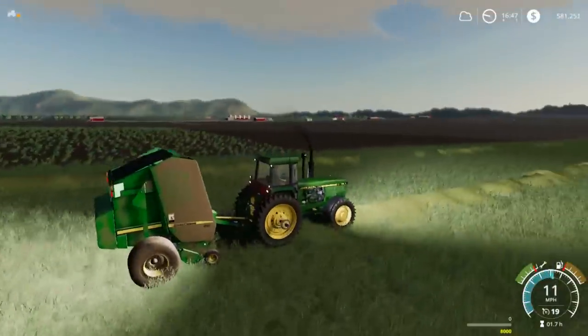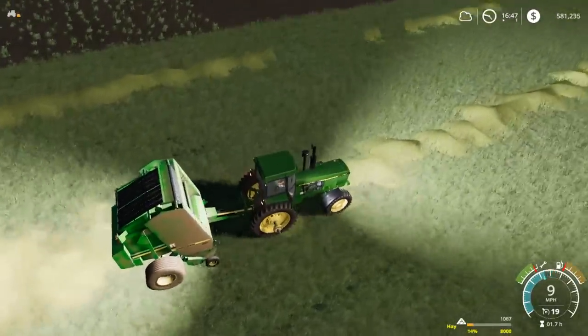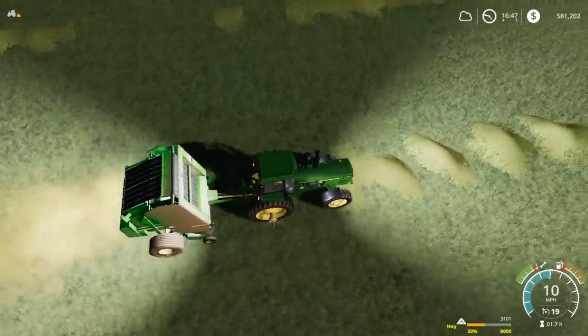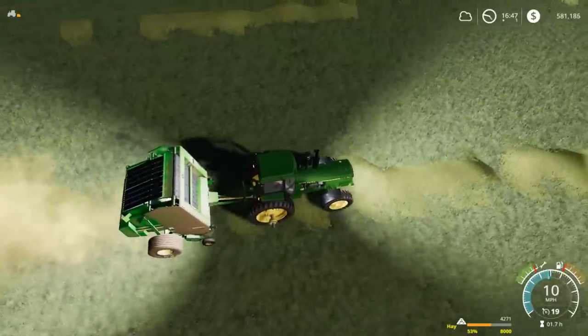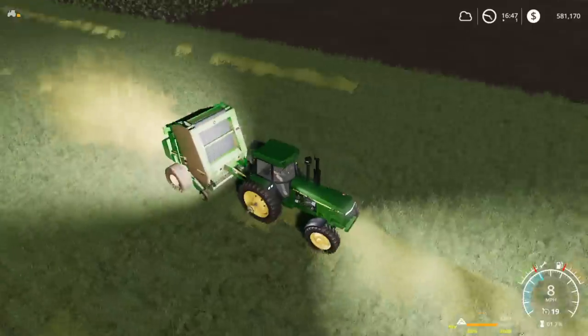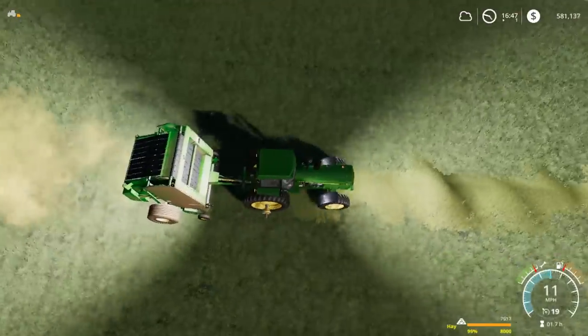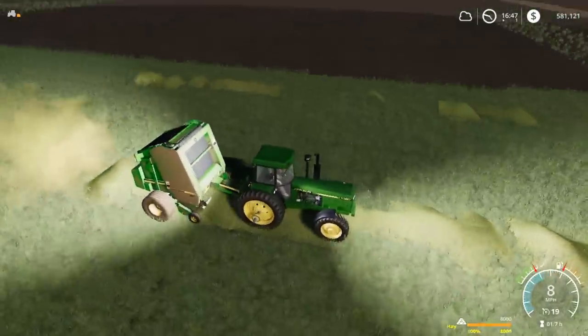I'm thinking about doing a big dairy crop series where all we do is run like 30,000 head of cattle or something like that. That would be fun. That would really be fun. I'd be in for that.